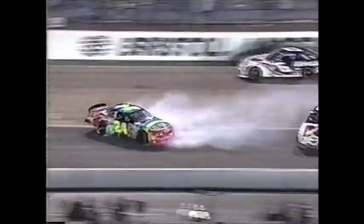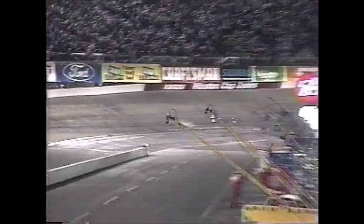The cars make contact coming off the second. That was the front stretch, wasn't it? No, that was second corner. Coming off the second corner. Okay, yep. Second corner. And he hits the wall on the inside. From Mark Martin, onboard camera. He didn't stay off the gas though. He sure did.